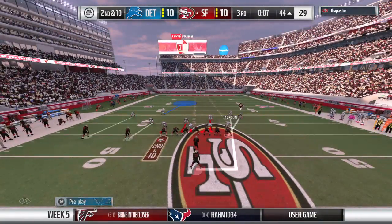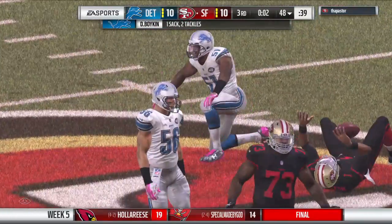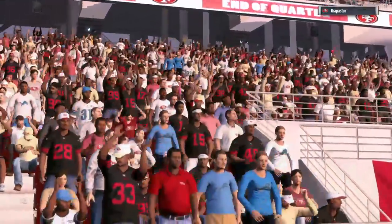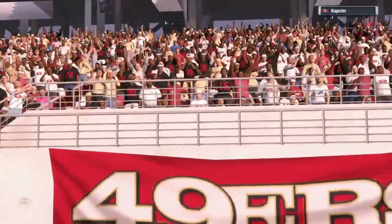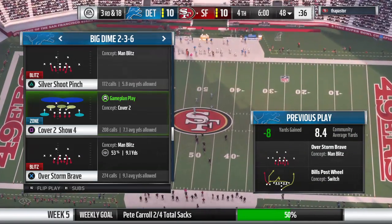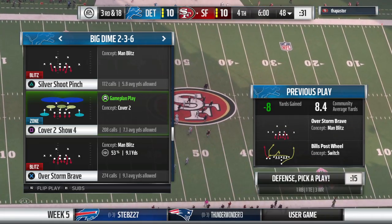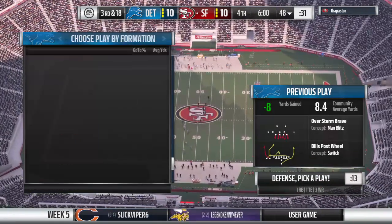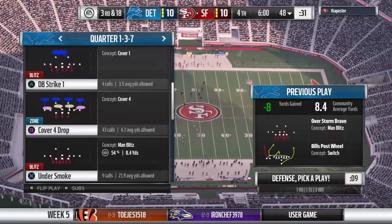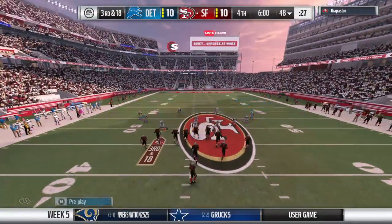Another pistol look here. On 2nd and 10. Newton blitz coming, and down he goes. They push him back 8 yards that time on 2nd down. Back now here in Santa Clara. Knotted up here at 10. That's our score as we begin quarter number 4. So a big sack on 2nd down. Now let's see what the offense has in store for 3rd.